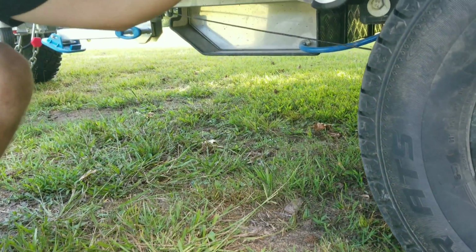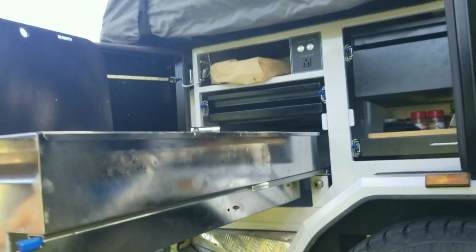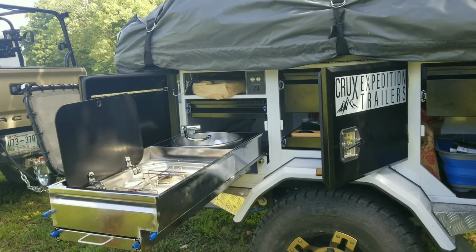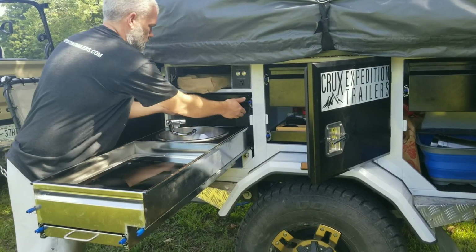Now, your wife told on you earlier, Kurt, and she told us that you had all the tools here, but you forgot to fill it up with water. Is that right? Well, not enough water. I figured 10 gallons was enough for 2 days. It holds 18 gallons of water. Perfect. And then we got our drawer up here.